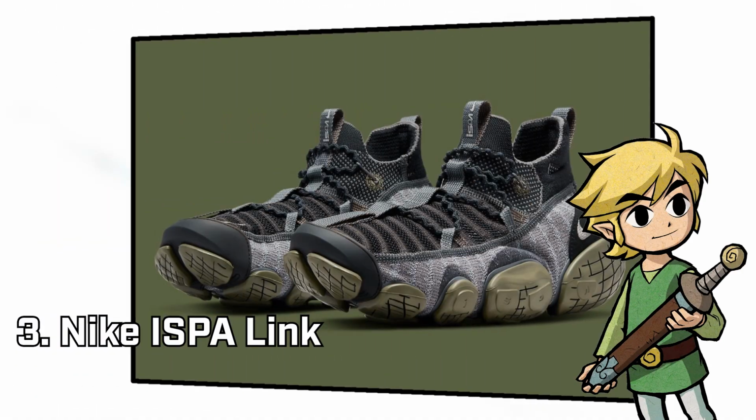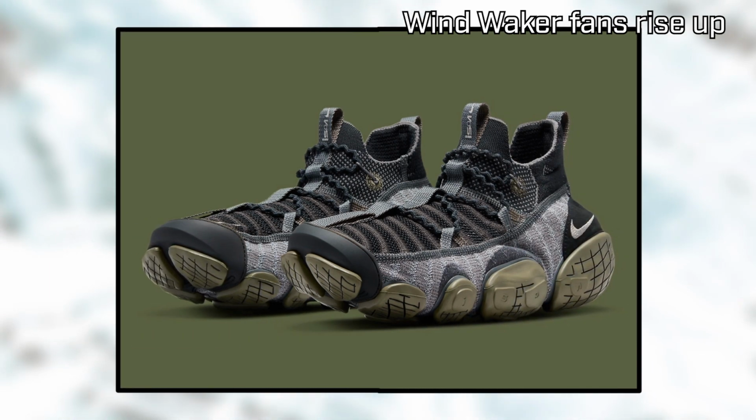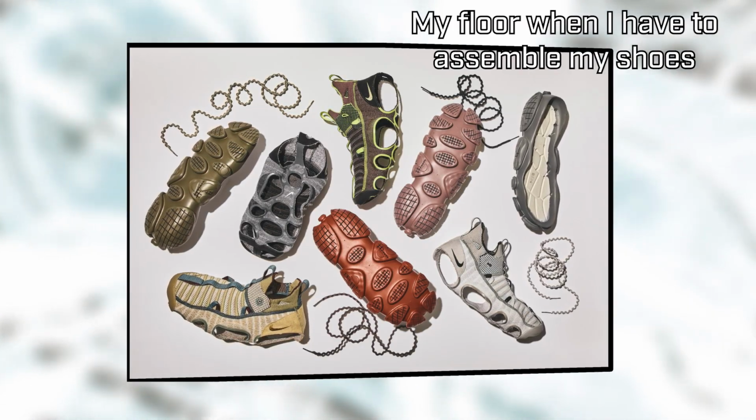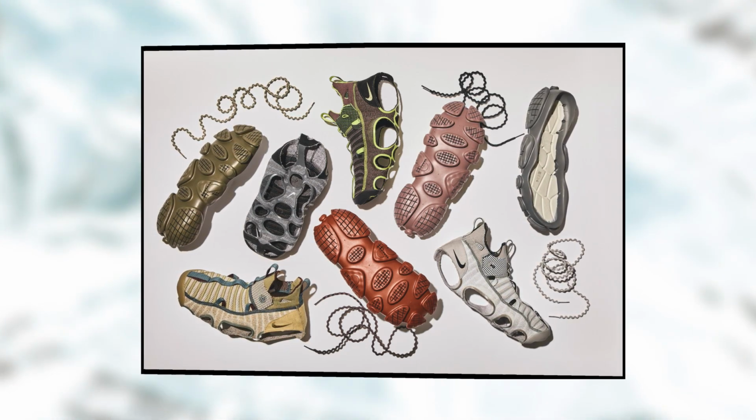From ACG to ISPA and a brand new release, yes, the experimental Nike line is back for this year with the ISPA Link. They've just released at some retailers. It's common for ISPA stuff to have some unusual functionality, and with this, the midsole and the upper can be totally split apart because the two are not bonded with glue in any way. They have these little connecting straps which can be totally removed.